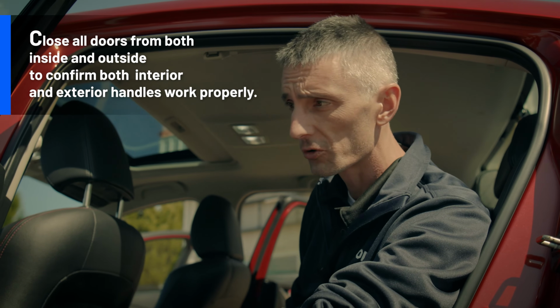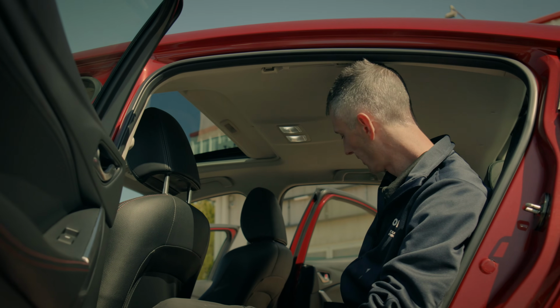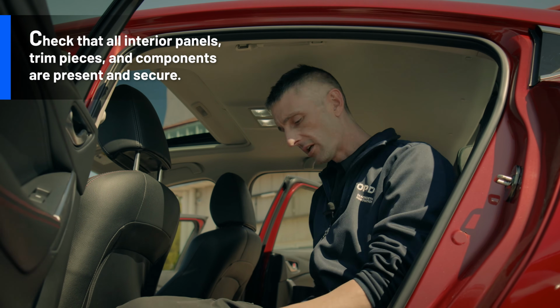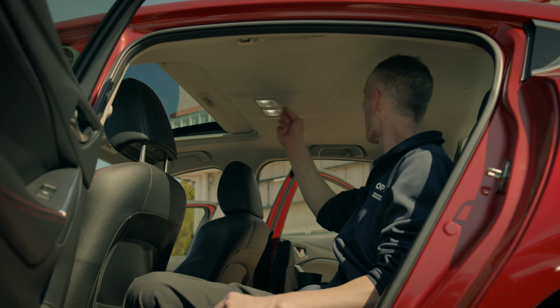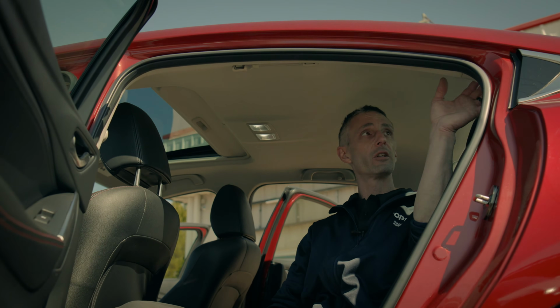Again, open and close all your doors from inside and out. Make sure both handles work. Basically, open and close everything. You can check all the little things back here, your vents. Make sure they move around, open and close. Just make sure everything seems intact. Your little handles are in good shape, lights work, all your pins are in place, and all your trim panels are nice and even and popped in.